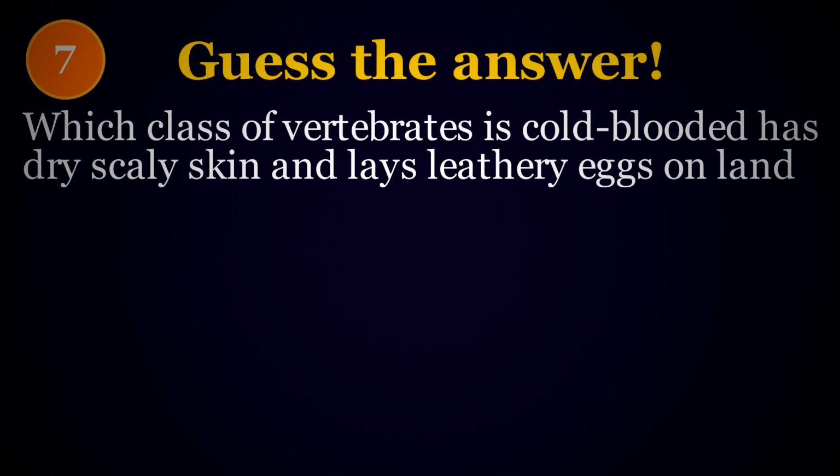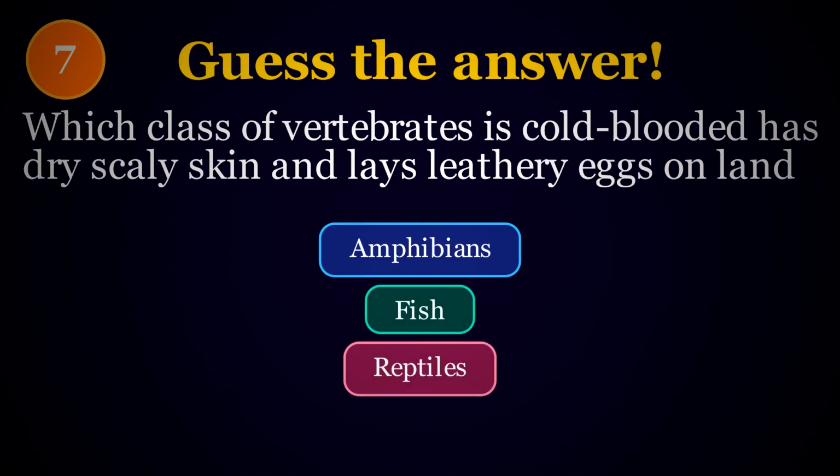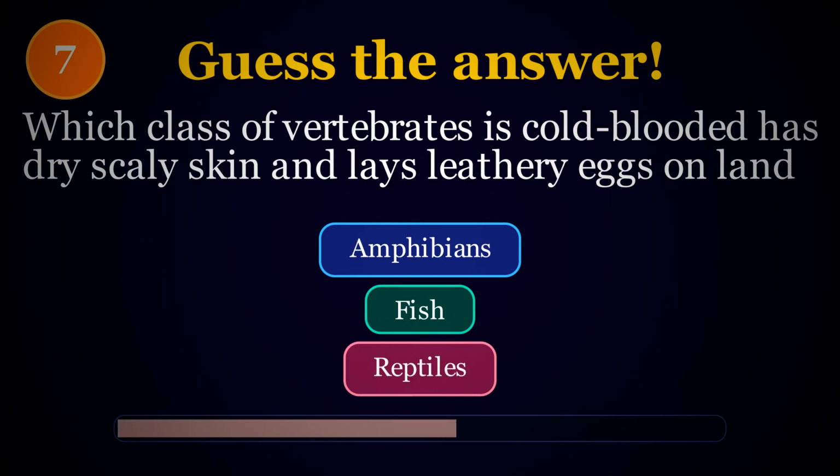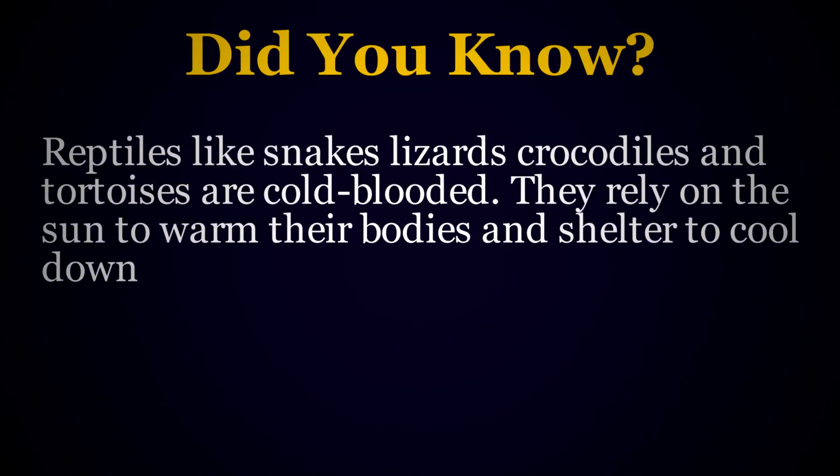Which class of vertebrates is cold-blooded, has dry scaly skin, and lays leathery eggs on land? Amphibians. Fish. Reptiles. The correct answer is reptiles. Fun fact: reptiles like snakes, lizards, crocodiles, and tortoises are cold-blooded. They rely on the sun to warm their bodies and shelter to cool down.